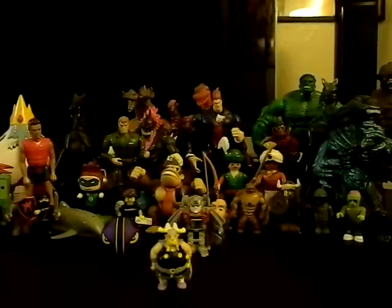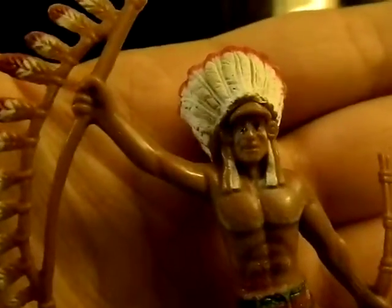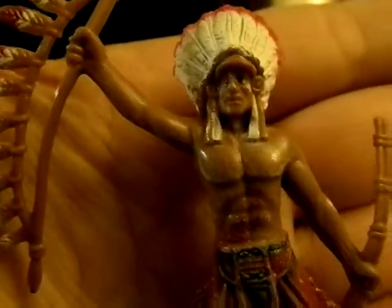Okay, and then I got these two, a cowboy and an Indian. Very cool. I like these figures a lot. I know, I'm sorry for the lighting. It is dark out now, but I just have kind of crappy lighting inside the living room. So very cool. I'll show you the face on there. They're a step up from just the normal army men type of figures. Really like that. I'll show you the pants on him.